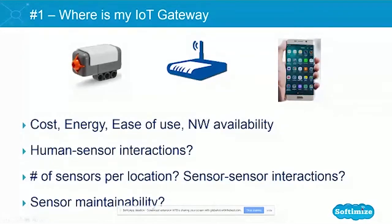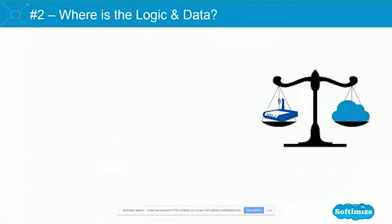So after all those questions, we know what kind of IoT gateway we need, and then we move on to the second dilemma. Where is the logic and the data? Where are we going to process everything? Is it going to be on the cloud, or is it going to be on the gateway? There are lots of considerations for here and there, but in general, I argue that to process and store data in the cloud is the ideal way to do it.